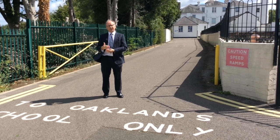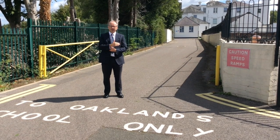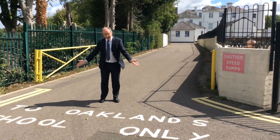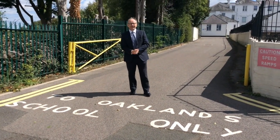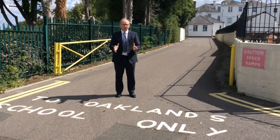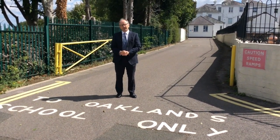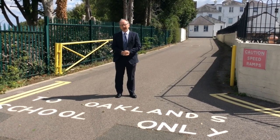For the start of term and for the foreseeable future, we're going to allow children who go to Oakland's but are being dropped off by families with younger siblings at St. Peter's to walk up the back drive, because as it says on the ground, this drive leads to Oakland School. If you're in your car, you can stop at this corner and your Oakland children can get out and walk straight up. We will be issuing passes and we'll have plenty of those on hand for the first couple of weeks of term, so please do not worry if your child arrives one morning without a pass.